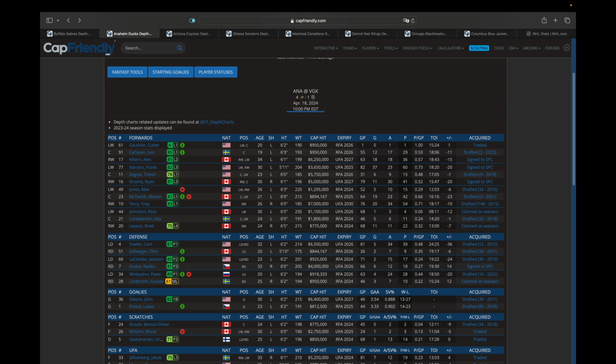I think they're still pretty far from it because everybody on the team is pretty young except for the defense, maybe not Cam Fowler, but outside of that, when you look at Leo Carlsson, it was his first year in the NHL, Mason McTavish was his second, I think. Trevor Zegras is a little bit older, but he's still considered a young player. It's the same group as Cole Caufield, and I consider him a young player. So they need experience, they need time, and so overall, not a bad place to be.